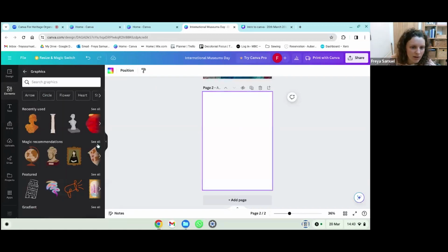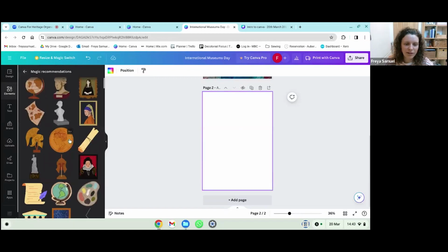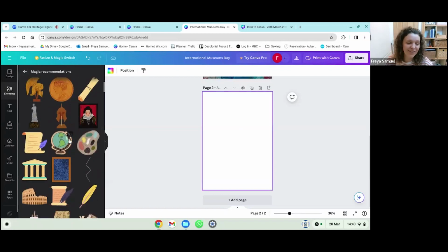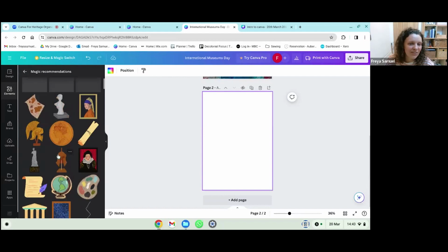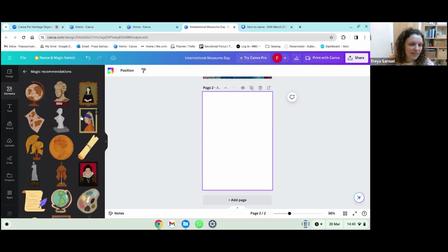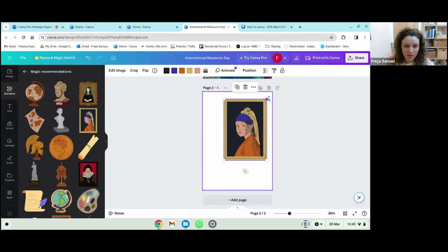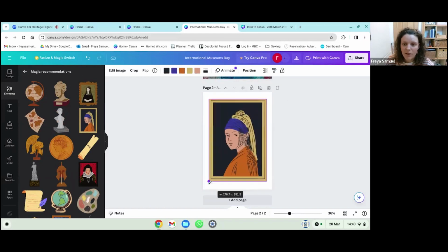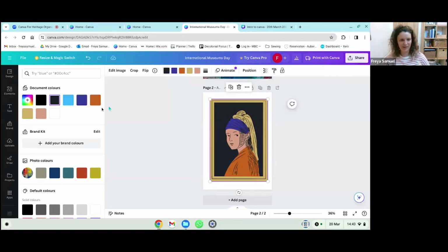So rather than those, let's go through recommendations. I love the way it's brought up these like heritage recommendations. So appropriate. And I didn't even do that. So let's choose this painting of the girl with the pearl earring. I don't know how they've got around that with copyright, but there you go. Well, we want to make this a really fun abstract version. So we're going to change some of the colors up here.